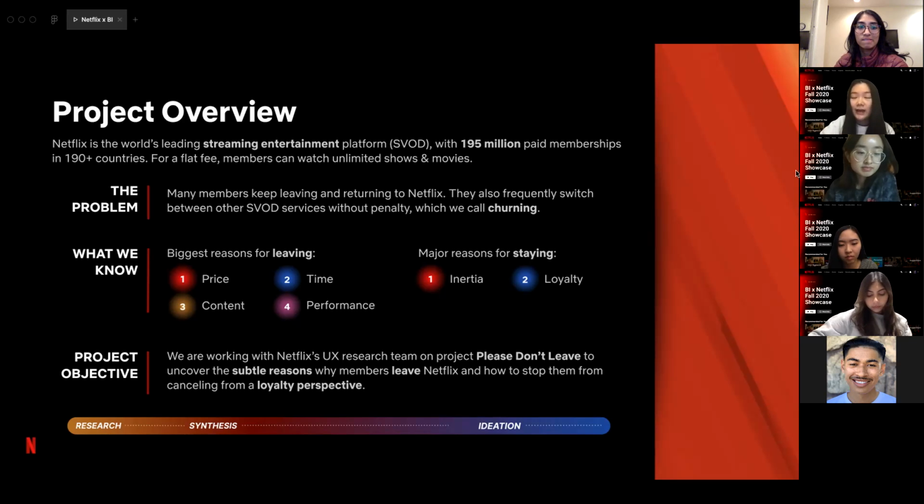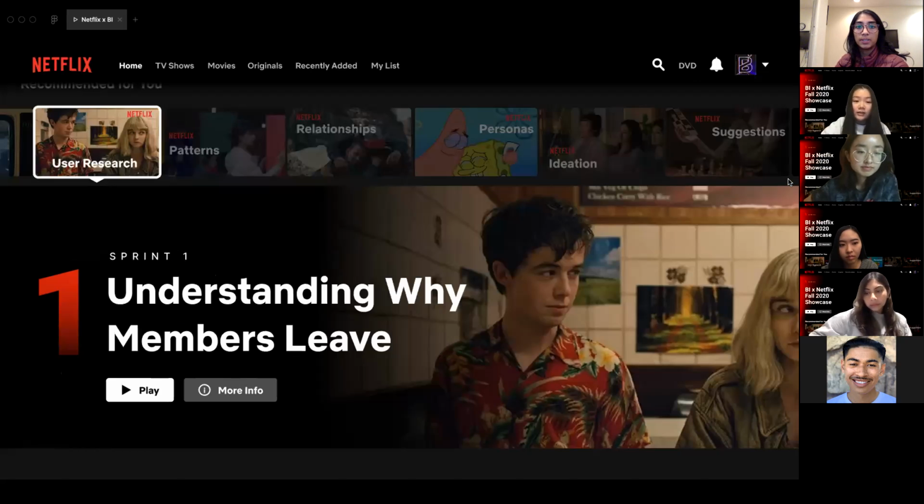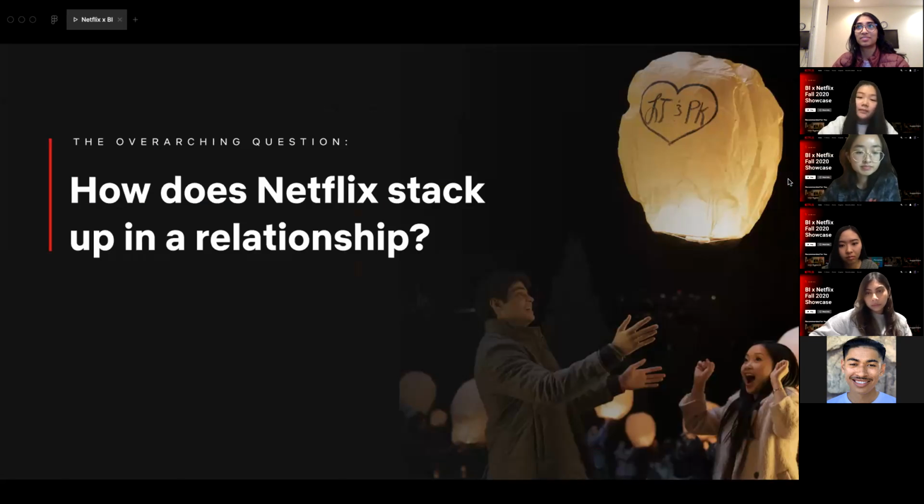So our project is very heavily focused on user research. We'll start by walking through our research, then move into our synthesis, and then finally wrap up with ideation and recommendations. Diving into our first section, we sought to understand why members left in the first place through user research. The overarching question that we aimed to develop was, how does Netflix stack up in a relationship? In order to unpack this company-user relationship further, we explored the metaphor of an ideal human relationship through secondary research. And to grasp this metaphor better, we're going to ask you to think about a meaningful relationship partner in your life.